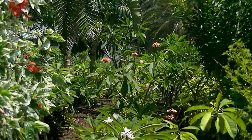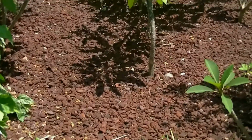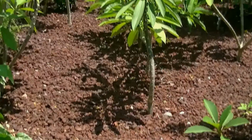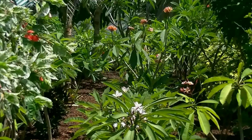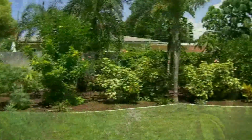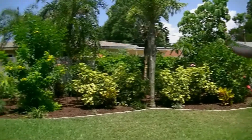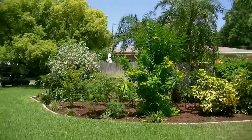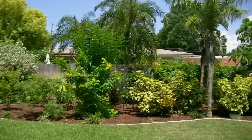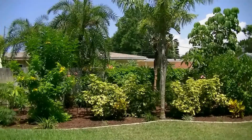I designed this. You can see the red lava rock because Hawaii is known for lava, and you'll find plumerias growing out of the lava rock in Hawaii. So I kind of wanted to go with that theme, so I picked the red lava rock. That particular island is about 4 years old. Wow. And things grow really fast. And I tried to get plants that are green year-round, even in the wintertime, because when the plumerias go dormant, they just look like a bunch of sticks in your yard.